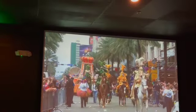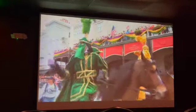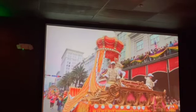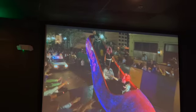The krewe of Rex, the king of Carnival, gave Mardi Gras its official colors: purple for justice, green for faith, and gold for power. Through the years, the artistry and innovation of Kern float building has added size and spectacle to the Monarch of Merriment's parade on Fat Tuesday, Mardi Gras Day. Rex and Zulu share the headlines with today's super krewes like Muses, Endymion, Bacchus, and Orpheus.